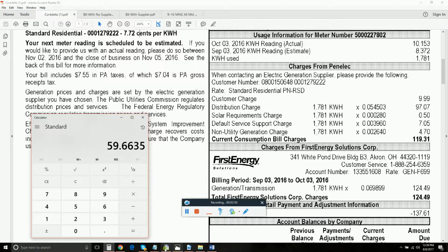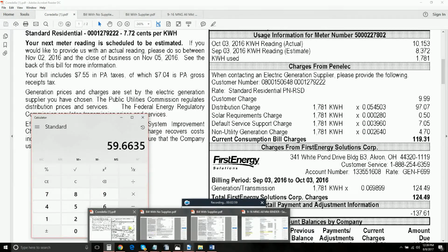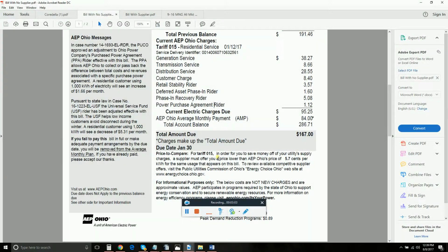AEP Ohio, which is another electric utility in the state of Ohio that we deal with, covers a very large area of the state as well. You might not be getting as many AEP calls as you will from the Edisons. Nonetheless, they are still in there.